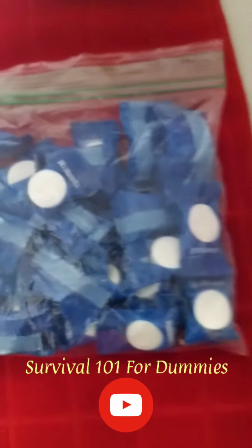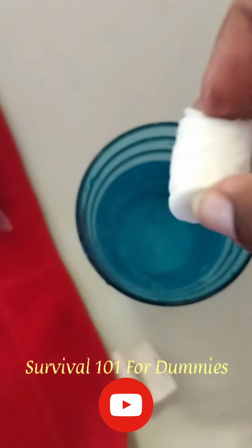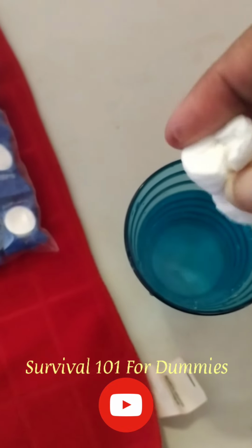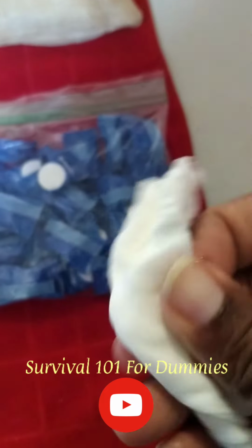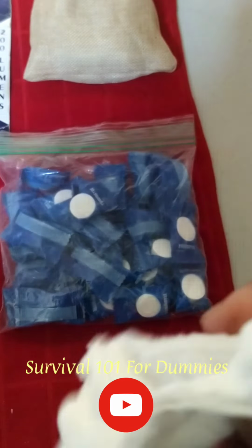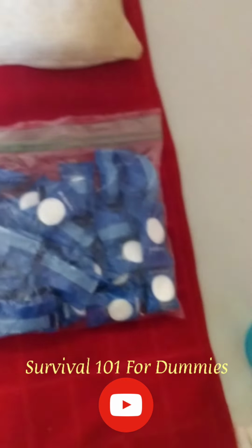Put it in some water, and it easily comes back to life. Look at that. Just a drip in the water, just a little dunk in the water, and it comes back to life. It folds out into a nice paper towel, tissue. Like I said, if you had to, you can wipe off with this.